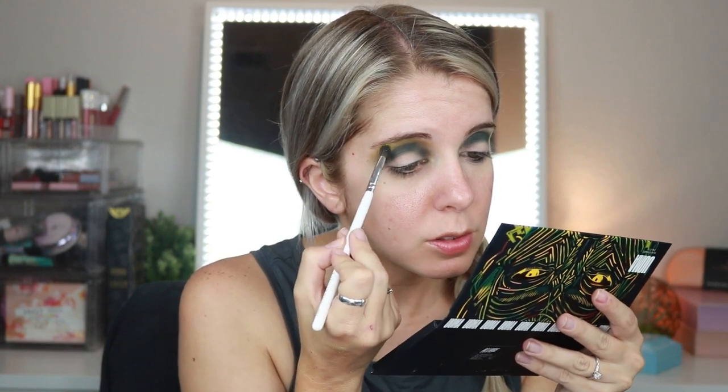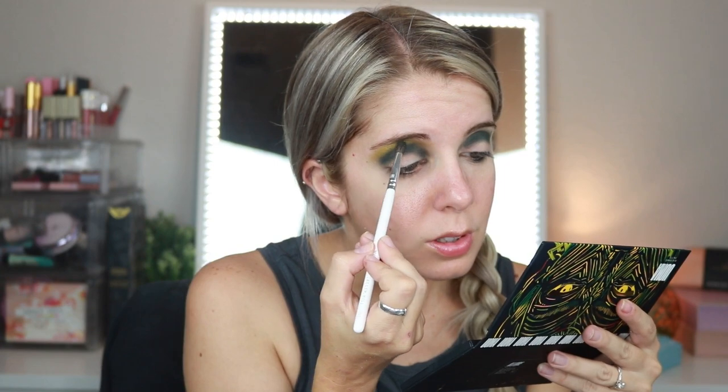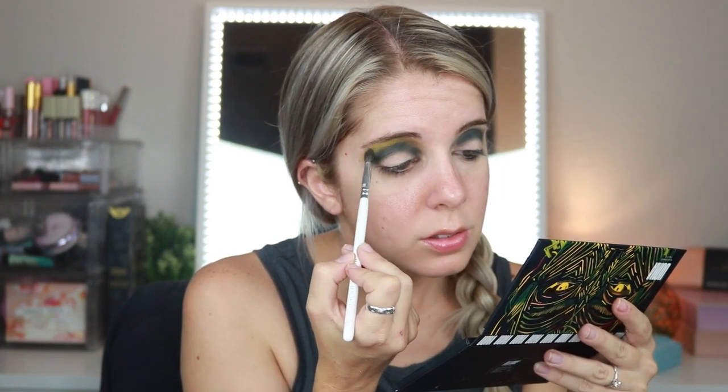Has a shimmer. I don't know how much it's gonna pick up, but oh, that's nice actually. We're gonna make this pretty, I promise. All right, so we're gonna cut crease out our eye. It always looks so bad at first.